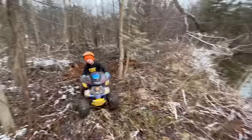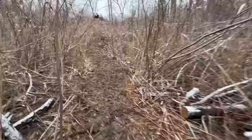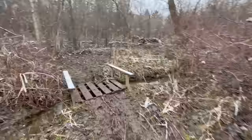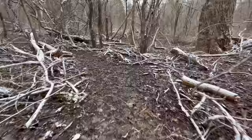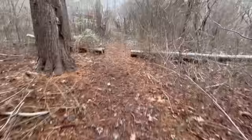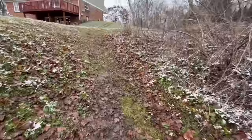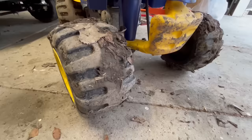Now we can drive the whole path without stopping. There's the cattails. Then the bridge. Then more woods. This path is almost an eighth of a mile long. And we're back home. It's going to be a bath night for him, and our ATV too.